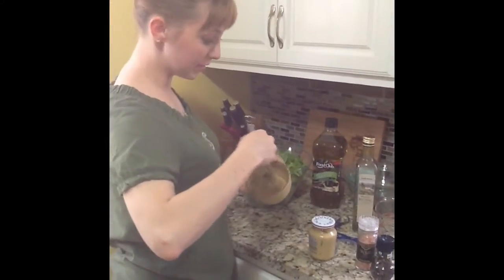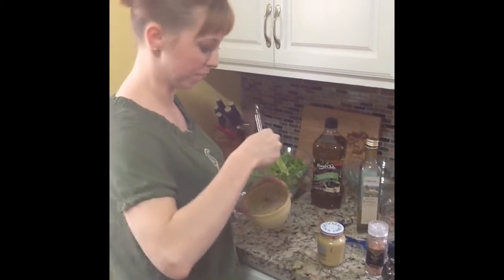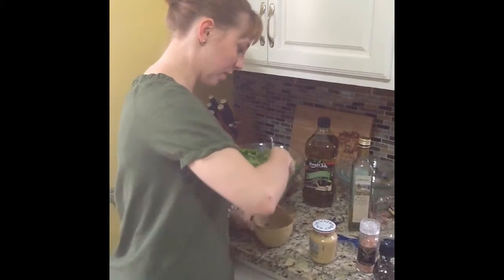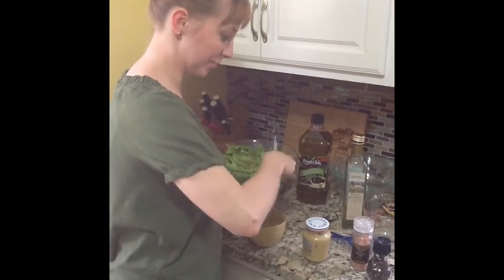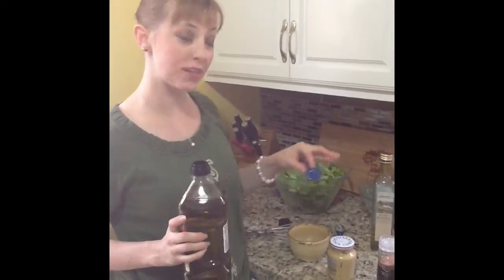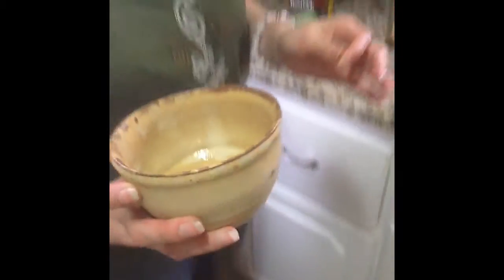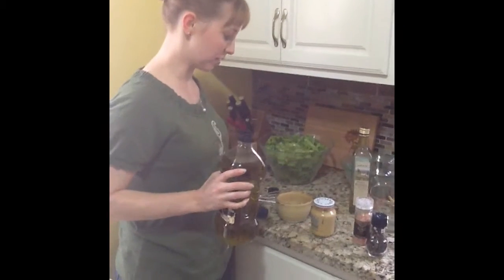And you're just going to mix this until it's nice and smooth and there are no little blobs of mustard left. It takes a couple minutes, but if you don't get it before you add the olive oil, then you will never have a consistent dressing. And you've got a nice smooth dressing, as you can see right here. Now we're going to add 5 tablespoons of olive oil and just continue mixing.